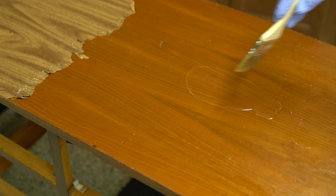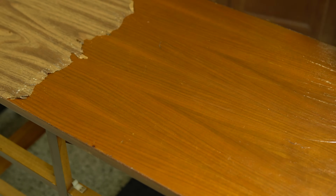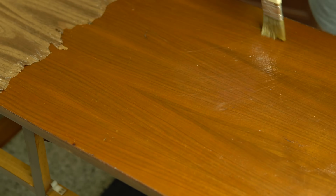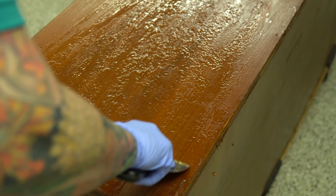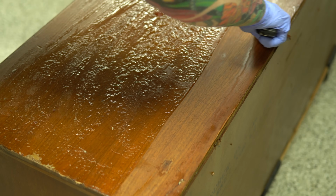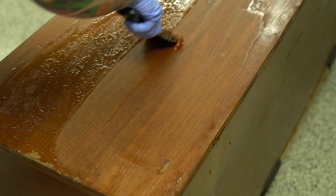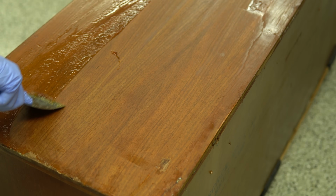While I'm letting the stripper soak into that wrap on the other side, I'm going to go ahead and add some more to this side because now I have to scrape off the old finish from the veneer itself. And look at that gorgeous walnut wood grain underneath. I'm already so excited. I'm going to be using Odie's oil on this piece, and I know it's going to be absolutely gorgeous.